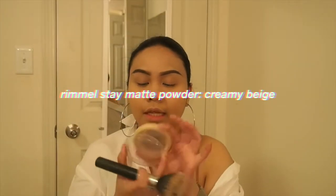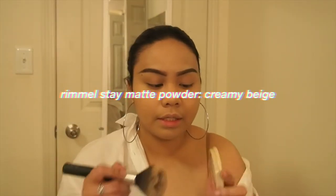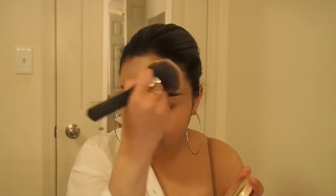So to set the entire face, I'm going to be using the Stay Matte by Rimmel, and this is in creamy beige. I'm just going to put this kind of all over my face.